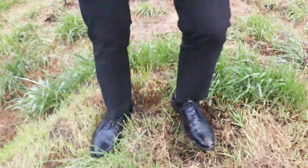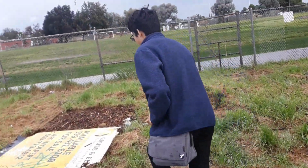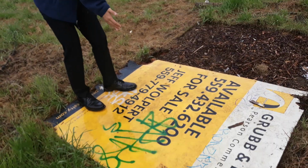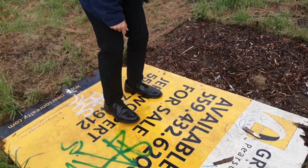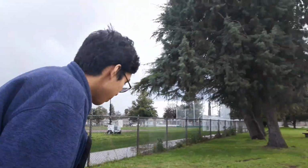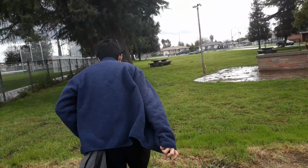Okay, so there's that, and this is one thing to tell us that there were once people who lived here, still are if you look over there, but there were people who lived here at some point. Grubb and Ellis must have been like a couple or something. Anyway, moving on to the tree back over here.